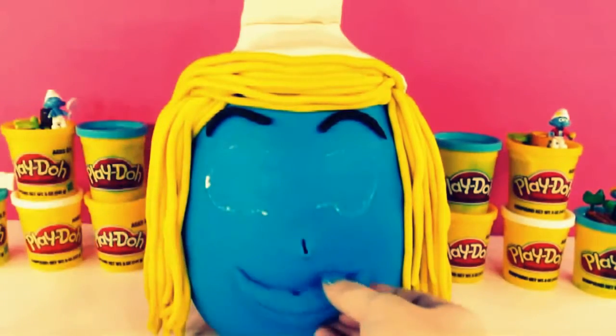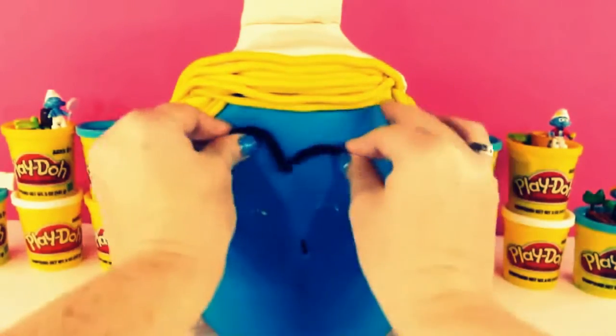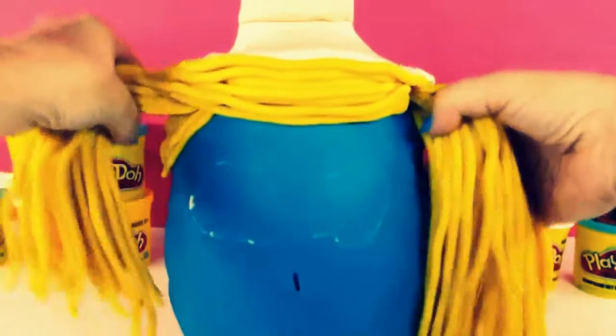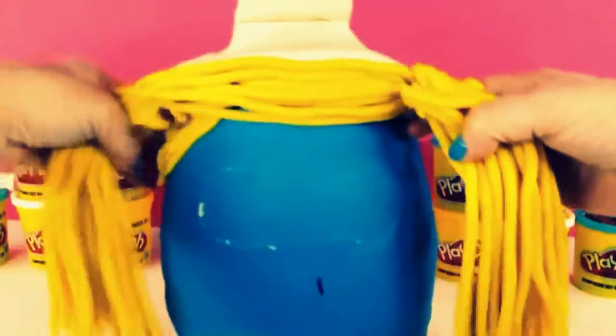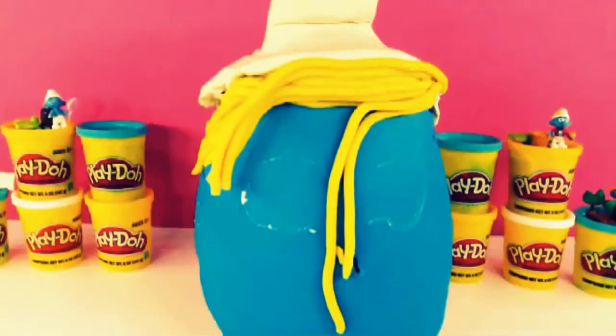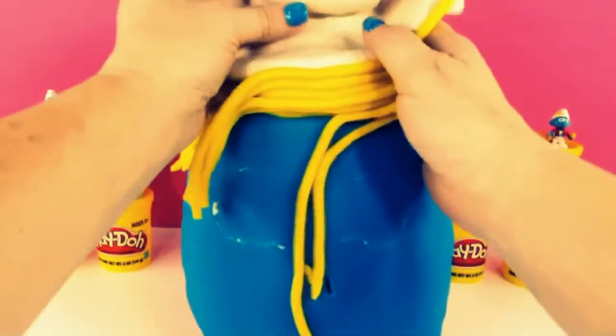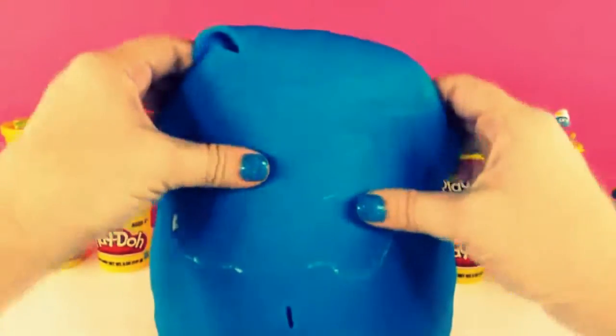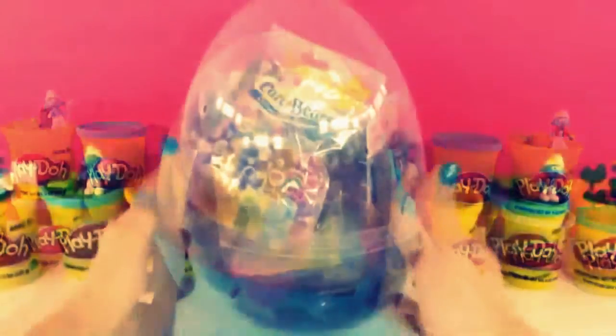And then her nose and her mouth. Then her eyebrows. And now all that pretty blonde hair. Oh, lots of hair. Stuck there. Look at all that hair. It's like a car wash. You guys, look. And now her hat and her bangs. There we go. Now all we have is a blue egg.